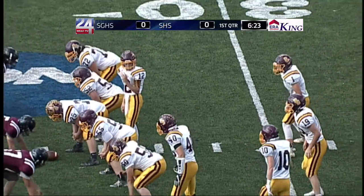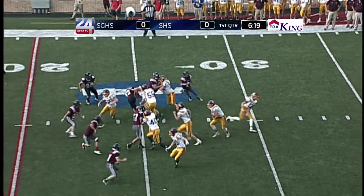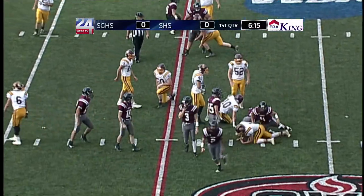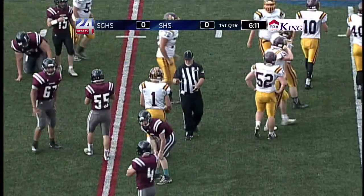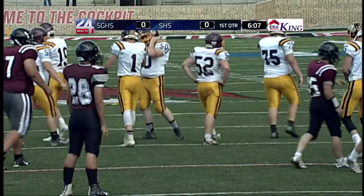So now Spring Garden is in business after the turnover. 1st down at the Southeastern 26. And here's the give over left tackle to Welsh, and not much yardage. Give him maybe 3 yards to the 22.